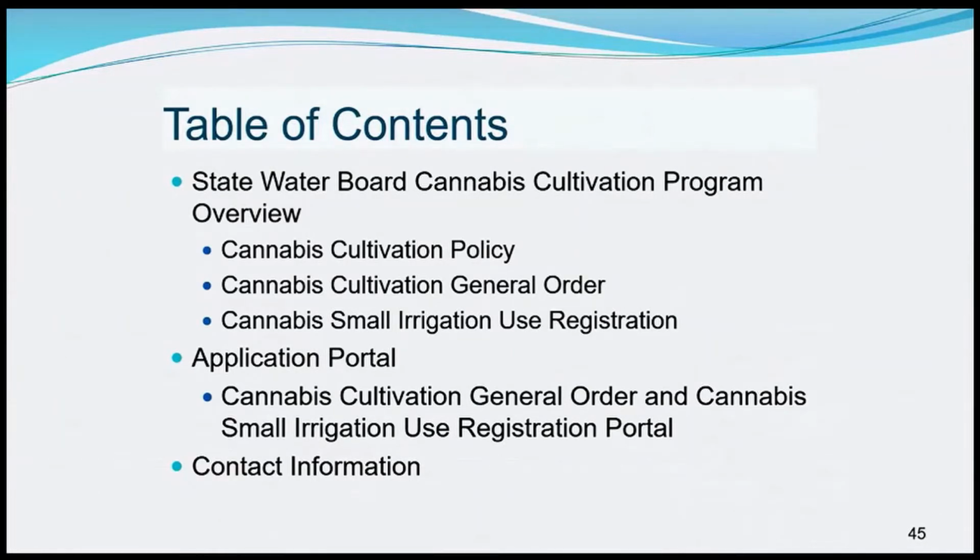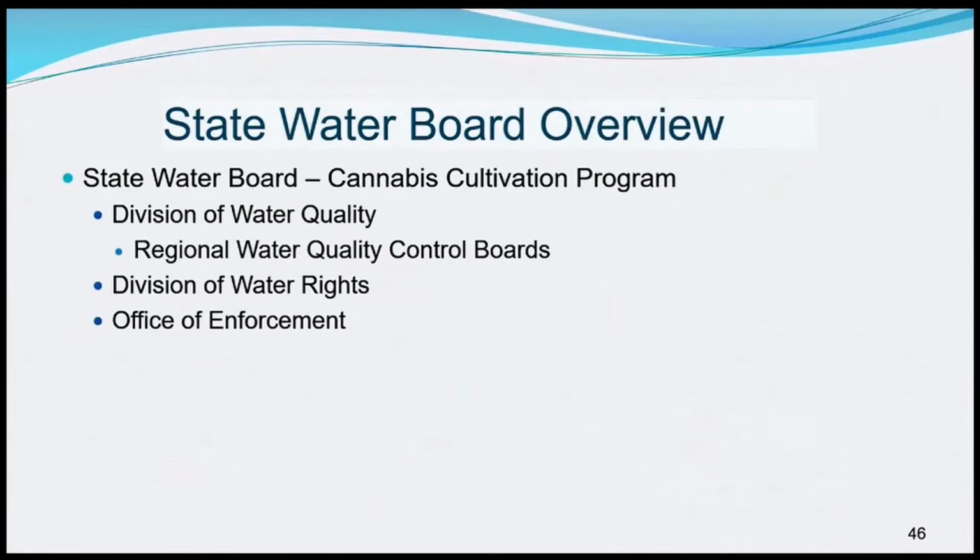The State Water Board headquarters are located in Sacramento, which is where the Division of Water Quality, Division of Water Rights, and Office of Enforcement are located. There are also 9 regional water quality control boards who the Division of Water Quality works closely with in reviewing your water quality permits, and they have offices throughout the state.